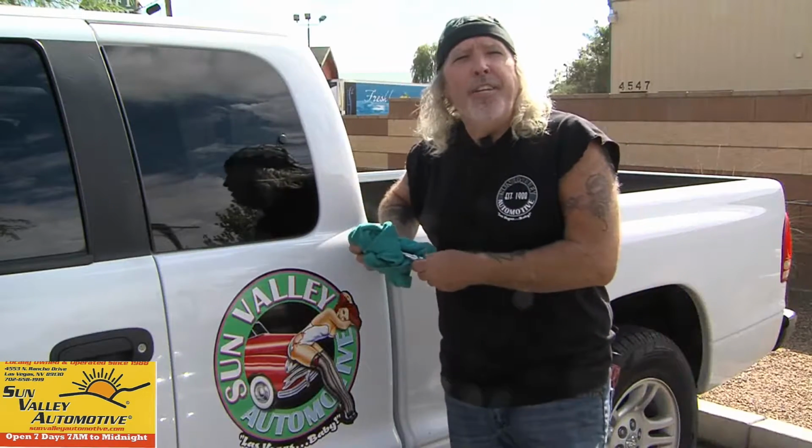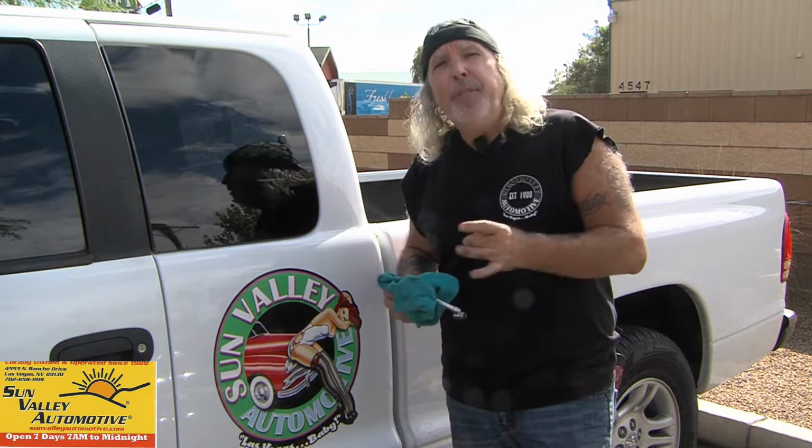A couple of things you're going to need if you're checking your own tires: a tire gauge and a rag, because you are going to get a little dirty. If you don't want to do that, I don't blame you. Bring it to the shop, we'll check it for you. We'll do a whole inspection on the vehicle if you like. We'll check the tires, make sure you're safe. This can save you a lot of time and keep you safe.